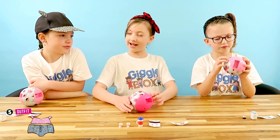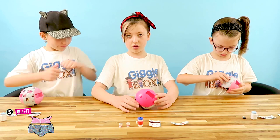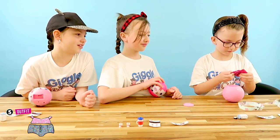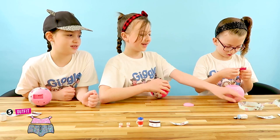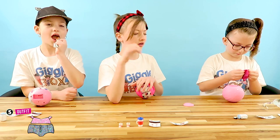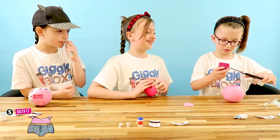Layer 5. And what layer is that? The outfit. Yeah, the outfit. Oh, it looks like an onion ring. There you go, this bit. I don't think this plastic would taste very nice though. Okay, taste of onion. You can check.